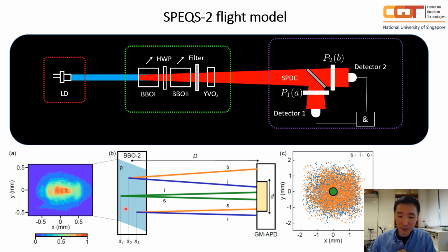However, that doesn't really detract from the fact that we can still demonstrate entanglement correlations in space, because the mode of the signal and idler photons as they were leaving the crystals would still overlap on the detector active area, which is given by this green spot, whereas most of the SPDC photons that we will produce will cover a larger spot over here. Okay, so this is just a technicality to explain how we move the detector such that we can always pick up high quality entangled photons.